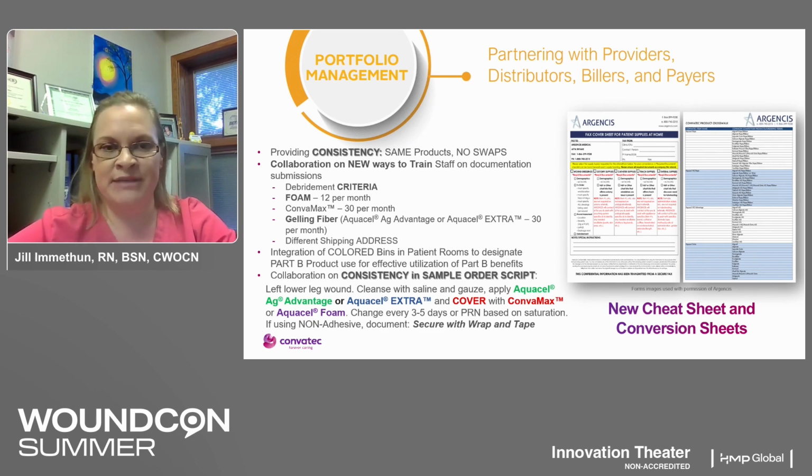They have to have a debridement. They can't send supplies for daily foams. These dressings are meant to stay in place. So in bringing in our Med B teammates, we were able to provide consistency across the board, even into our long-term care residents. So they were being provided the same products that we had in post-acute.